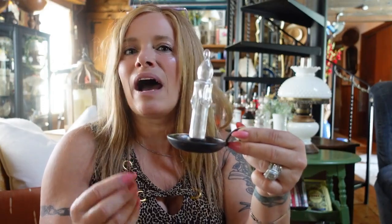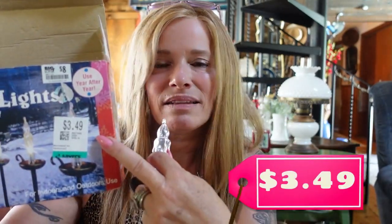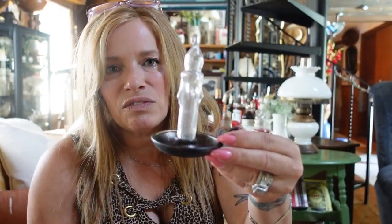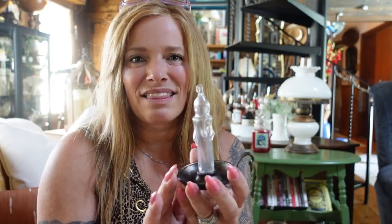There's 10 of these in there, and when I saw them, I thought for sure I can use this in some type of a DIY project somewhere down the line at some point. Some inspiration is going to come along where I am going to use these wonderful little path lights for something. $3.49, like, I couldn't leave them there. I mean, these are worth more than $3.49. Definitely useful. I love finding things like this.